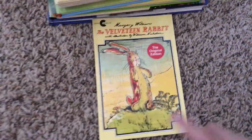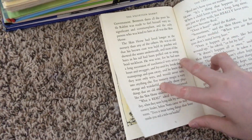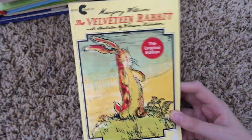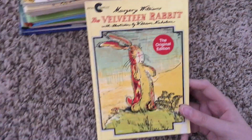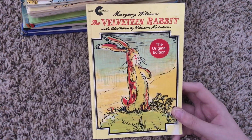Then my daughter loves these classic fairy tales, and one that she does not have, surprise surprise, is Velveteen Rabbit. So I got her a nice introduction to Velveteen Rabbit and a nice kid approach. Her brother has a Velveteen Rabbit as well.